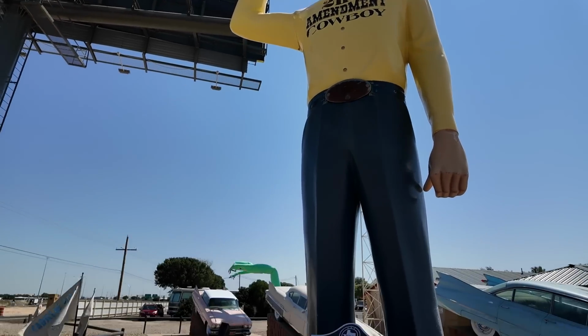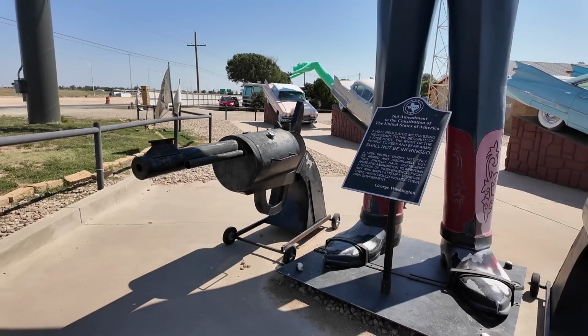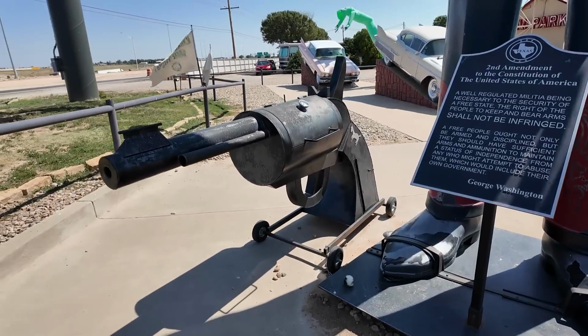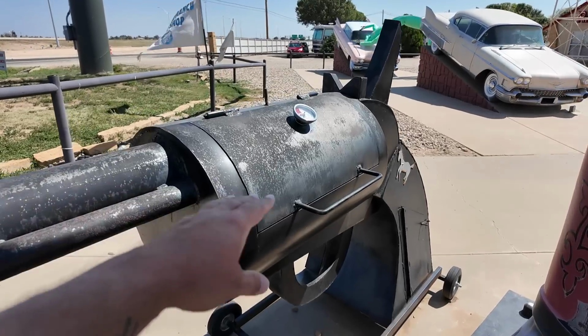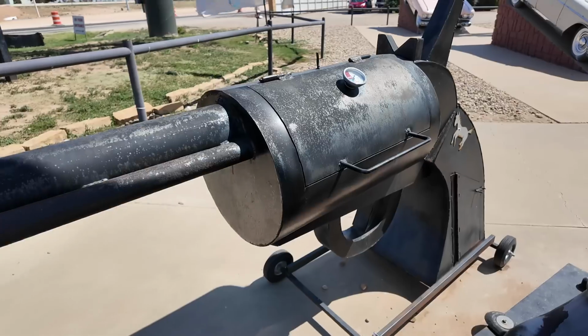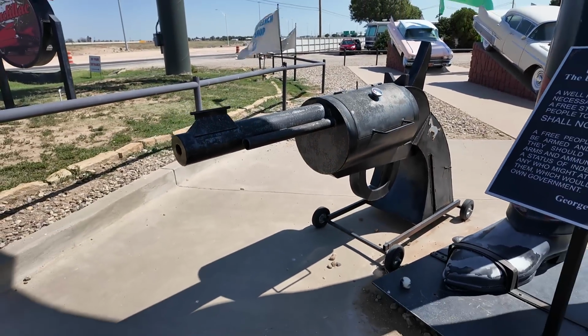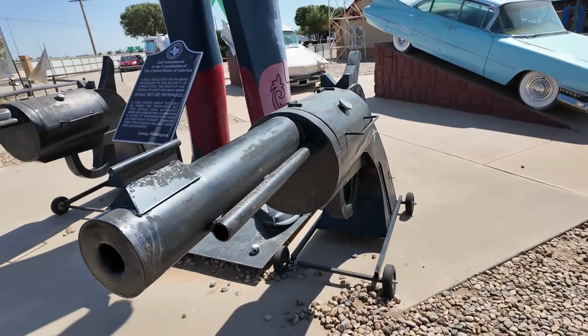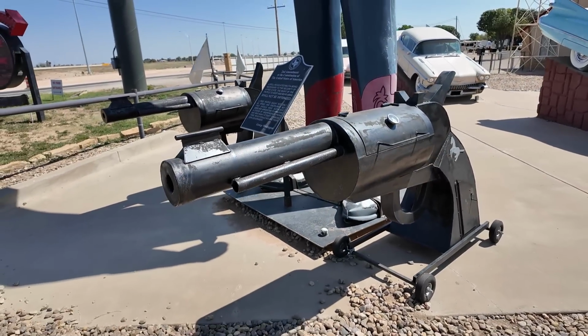You can see these massive pistols here, and these are actually barbecue grills. You can actually smoke meat inside of these giant guns. I ask you this question: what is more Texas than a giant gun that you can make barbecue in?